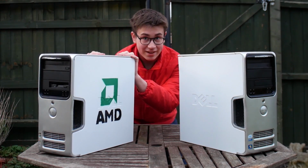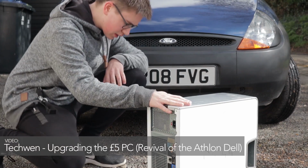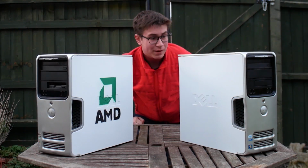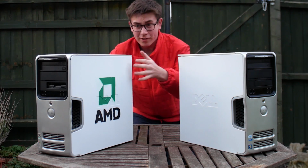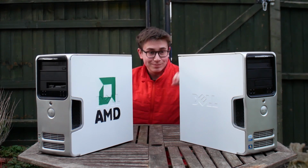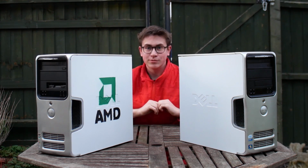This is the Athlon Dell. In the last video we saw the sheer amount of power that this computer can kick out. But what's this, you may ask? Well, this is the Dimension E520, the Intel variant of this Athlon Dell. So, as you may be able to guess, yes, we're going to be putting these two machines to the test to see which one is the better one.